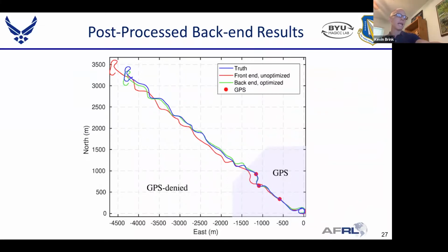Okay, taking results from that flight and post-processing it, you can see in blue the true flight profile. And again, this was on the order of about 3 miles, I believe. And if you were to run this after initialization and just concatenate the delta poses, you get the red line, and it stretches out quite a ways.